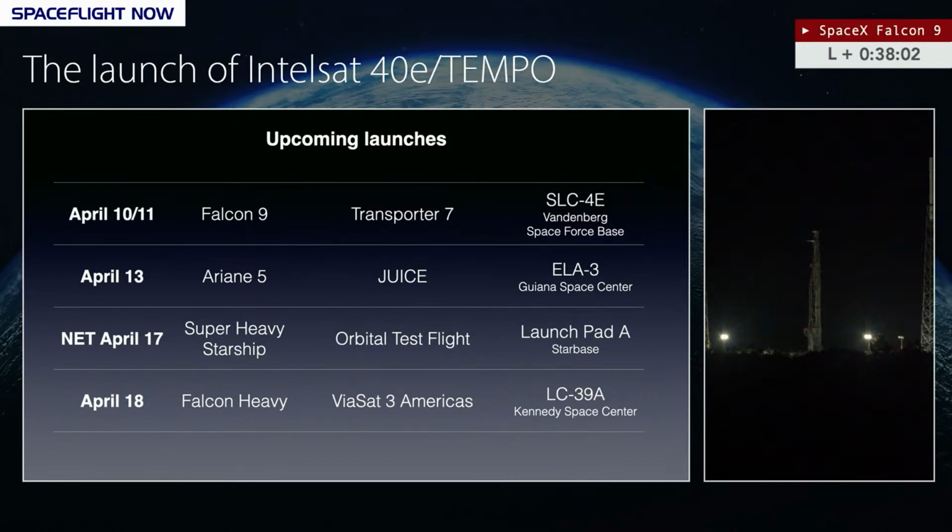That's the next SpaceX mission from here in Florida. A Falcon Heavy rocket will be launching the Viasat-3 Americas broadband satellite from Launch Complex 39A at Kennedy Space Center. This will be the 6th flight of a Falcon Heavy rocket and the second Falcon Heavy launch of the year, the second of as many as 5 Falcon Heavies planned for launch in 2023. So that's a look ahead at the launch calendar over the next couple of weeks.